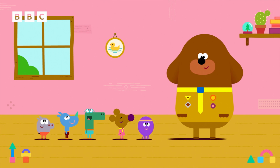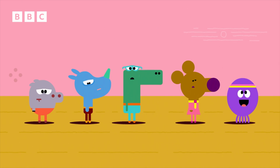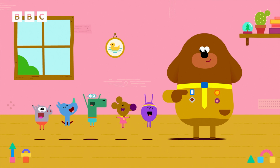Lists sound like fun. Oh, woof! But you lost yours, Duggee. Oh, woof! Then we'll make a new one. And Duggee can help you because he has his list badge. Yay!